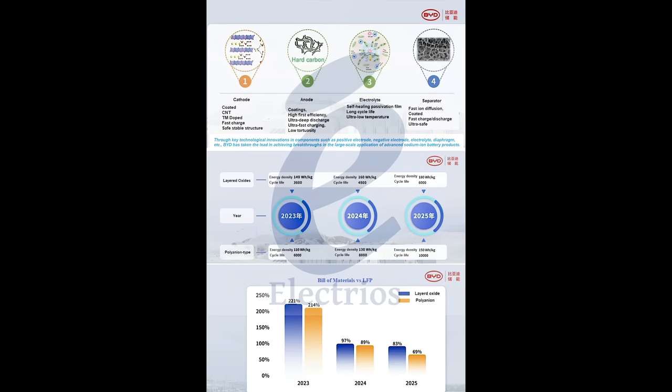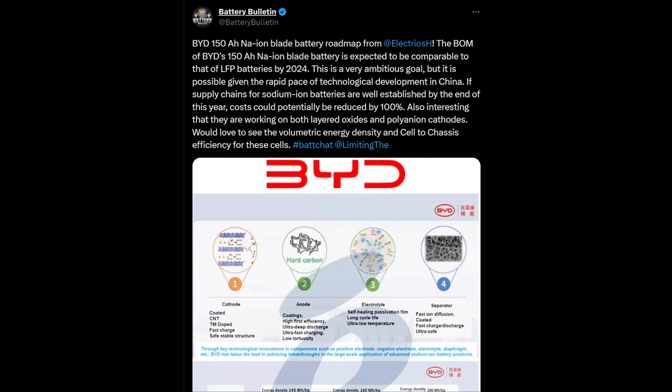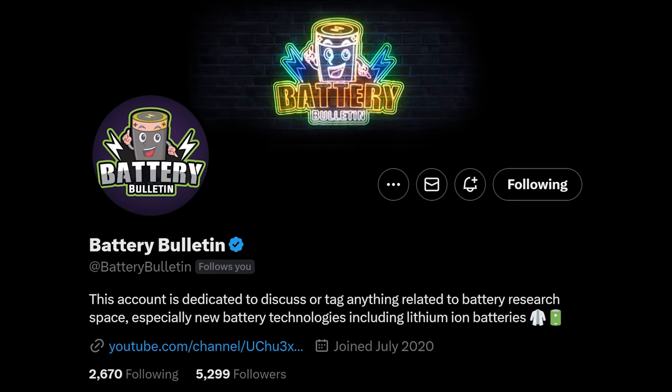Let's start with this image from Electrios. Electrios brands itself as Asia's only dedicated lithium-ion and electric vehicle consulting firm. But they aren't very active on X, and the image was actually shared by Battery Bulletin. I've used several slides from Battery Bulletin in the past, so if you're on X, I recommend following that account.